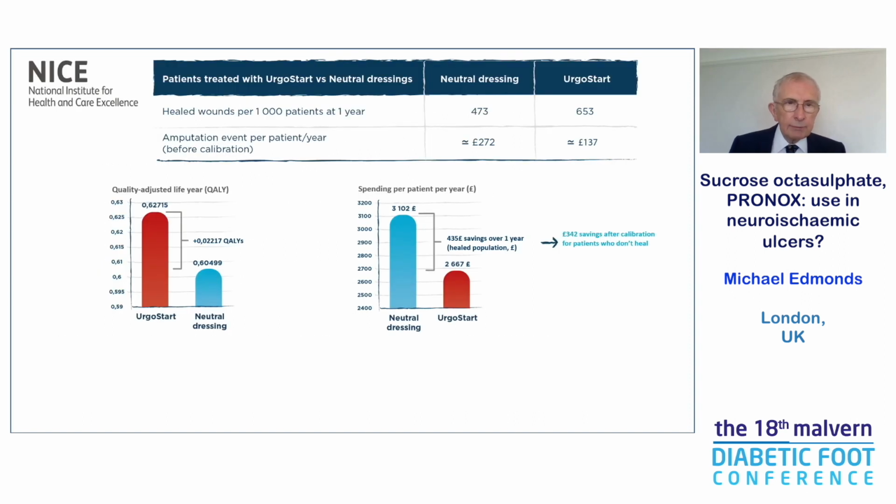NICE has carried out cost-effective studies, and in the model comparing treatments of patients with Ergostart versus neutral dressings, the number of healed wounds per 1,000 patients at 1 year was 473 with the neutral dressing, but 653 with the Ergostart. And the cost of amputation events per patient per year was £272 with the neutral dressing, but £137 with Ergostart.